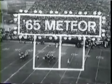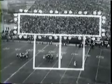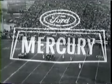65 Meteor, the start of something new, daring, proud, stylish, at your Mercury dealers.